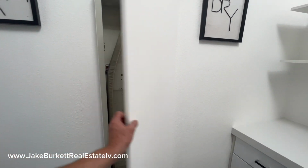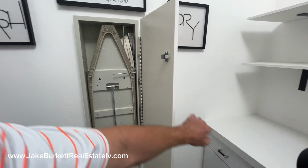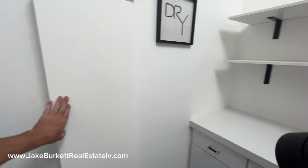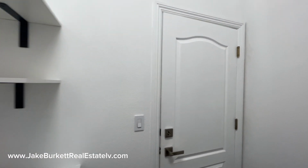Here's a little old world charm, right? You don't see these too often. You got a little ironing board and iron that can pop out and store. More cabinet space, a couple of floating shelves.